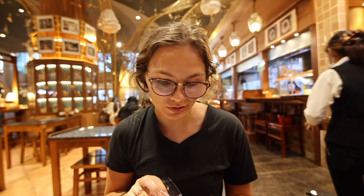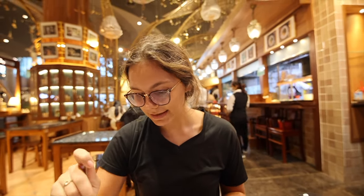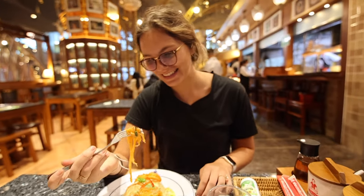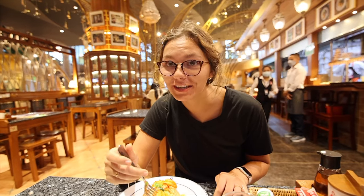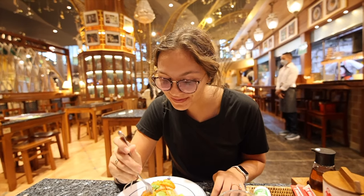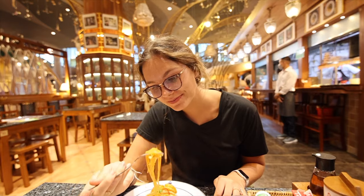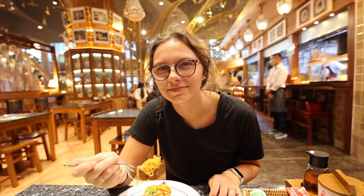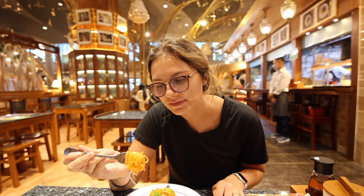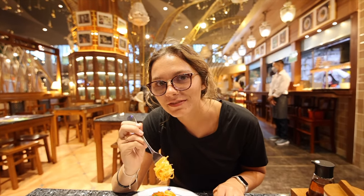So this is pad thai with shrimp in it, and it has a really thin layer of egg wrapped around it. Apparently that's what makes it special. Anything to say about it? It's thicker than normal pad thai. A little bit of a fishy smell to it.